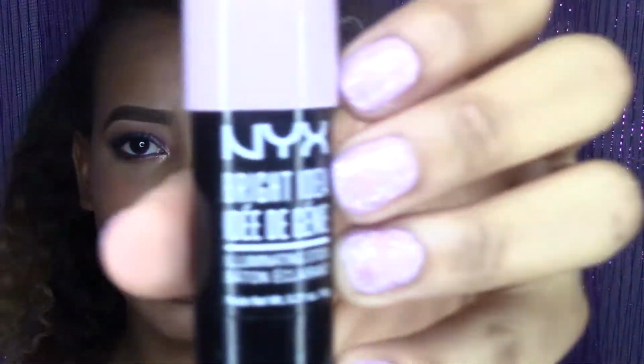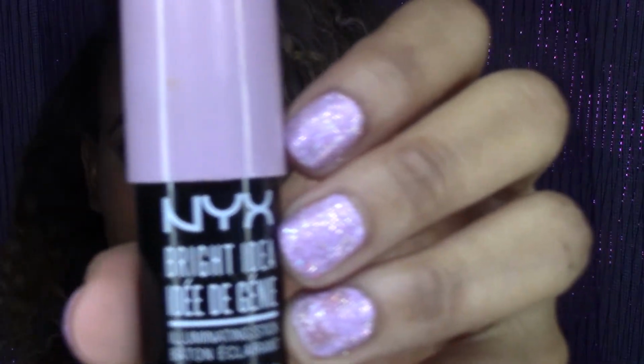But I'm gonna show you some of the stuff that I picked up as a bonus. This is the NYX Bright Idea. I guess it's an illuminator stick. Yeah, illuminating stick, and this is in the color Lavender Lust. I'm gonna put it on my hand just so you can see what it looks like. So that would have been like, whoa girl, where you going?